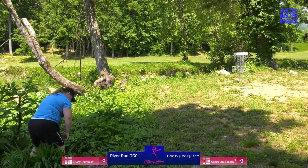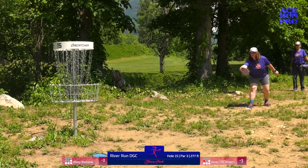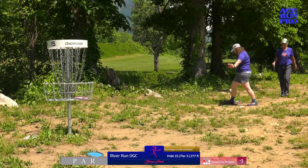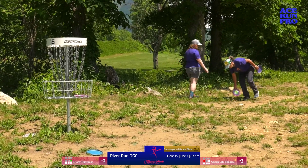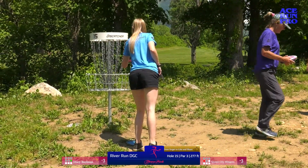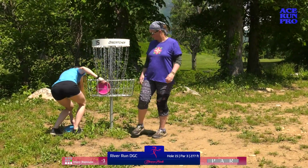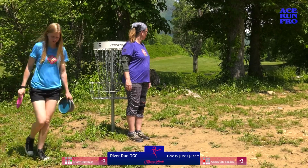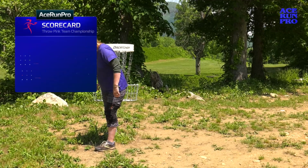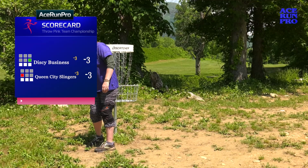Oh, goodness. She got yelled at again. They keep getting CTPs. Making sure she's playing from the right disc. So many discs out there. Yeah, difference of almost 12 inches. I walked it off. And that ties these two teams at 3 down apiece.